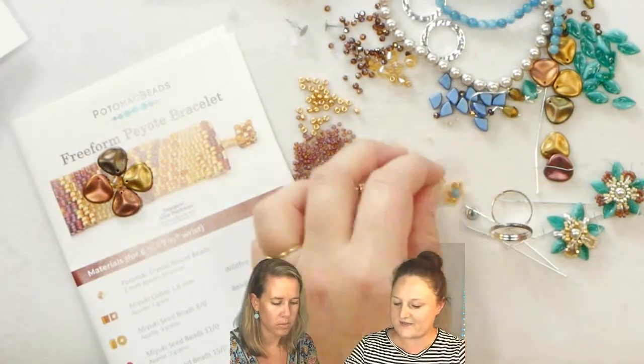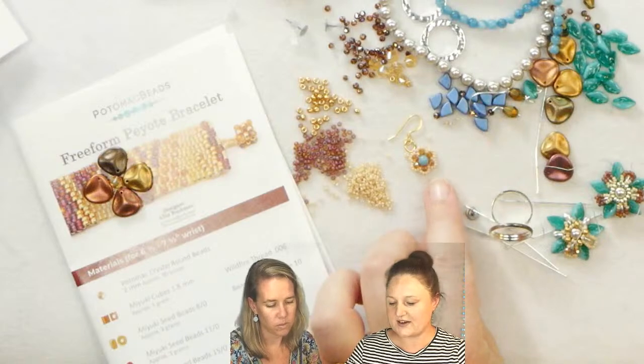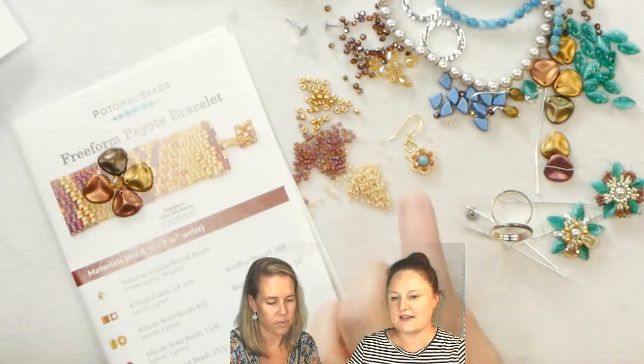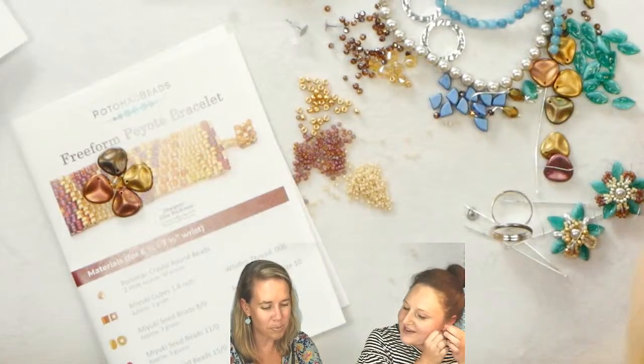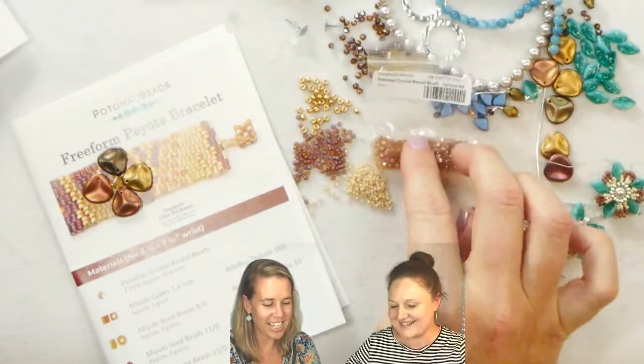These little earrings I have, I have the blue in the center with the sandy color on the outside. You're counting your chickens before they hatch again. Well, okay, so show the next bead there. There's that chicken that didn't hatch yet.